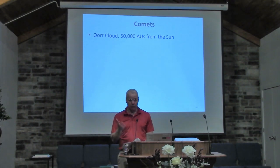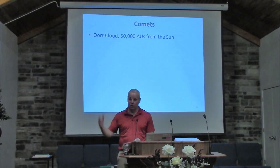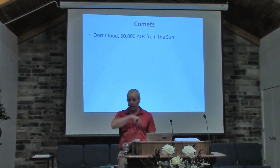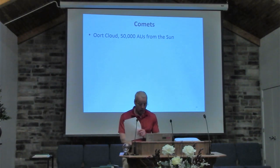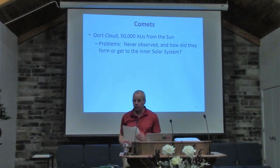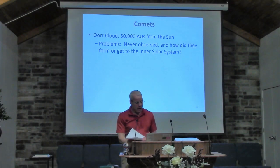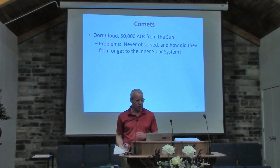If the solar system is 4.6 billion years old, why do we see comets? We have to have another source of comets. So Oort said, there's the stuff out there, and every now and then some of that stuff gets thrown in here and becomes a comet. Well, there are problems with that. First of all, it's never been observed. You can't observe something that far away. And there's no explanation for how it ever got to the inner solar system.